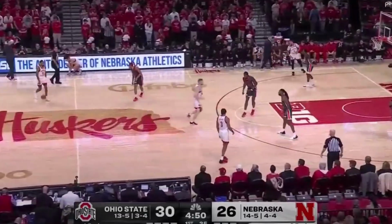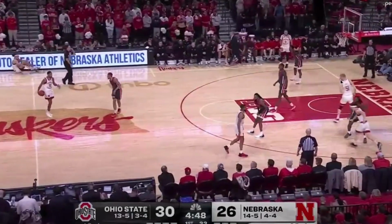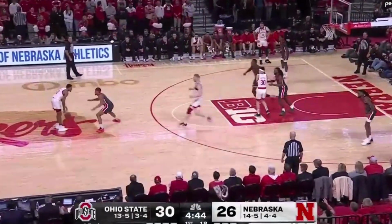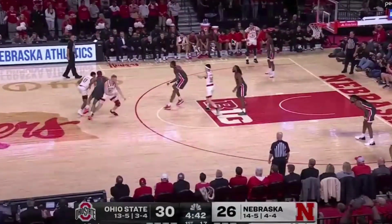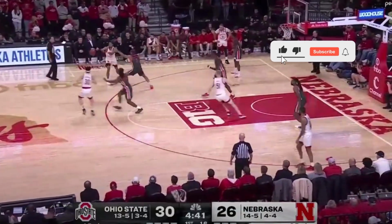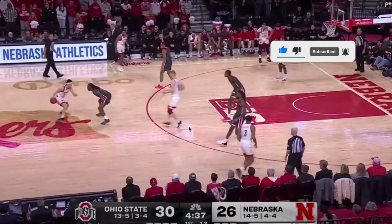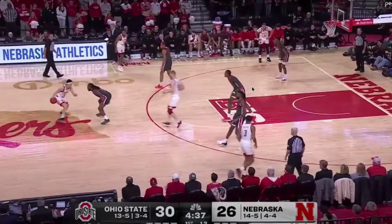Let's go. So the player that we're talking about today is Nuanced. He is a relatively good three-point shooter, especially given the fact that he is a post player as well. So we're going to watch how Ohio State handles ball screens. So the first thing we can see is they're going to re-kick it out. Okay, when this ball screen happens, what does this big do?